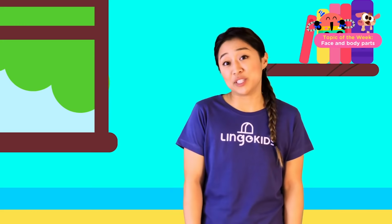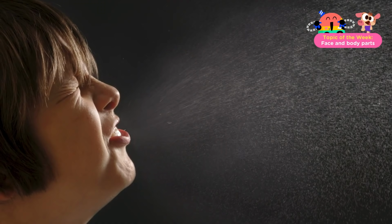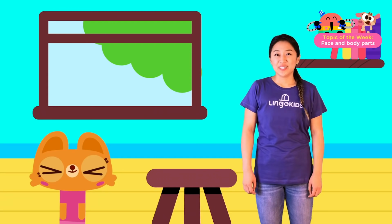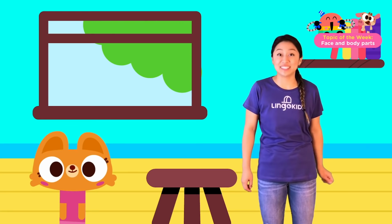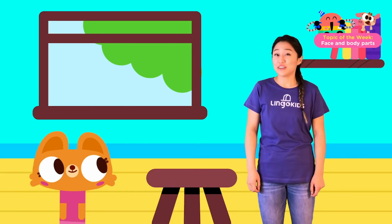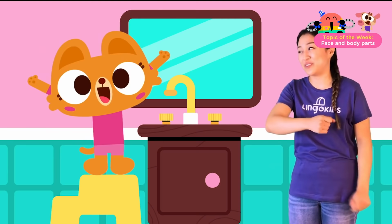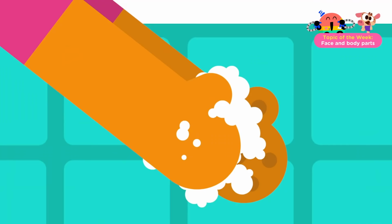But guess what? Sneezing helps get the germs out of your nose. Those germs really fly! You don't want to get your germs on anyone else. Use a tissue to cover your nose and mouth when you sneeze. Like this. If you don't have a tissue, sneeze into your upper arm. That way you catch the sneeze and all its germs. Remember to wash your hands after you sneeze. And your upper arm if you sneeze there to clean off any germs.